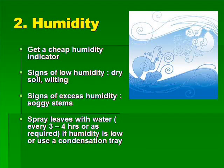More often than not, the problem is a low humidity level, which can be rectified by a spray on the leaves about 1 to 2 times a day, depending on the plant and the severity of the condition, or more as required. You can also place a plant on a condensation tray, which is really just a tray full of broken stones or pieces to keep the plant pot above the water and allow the water to evaporate up through the soil.